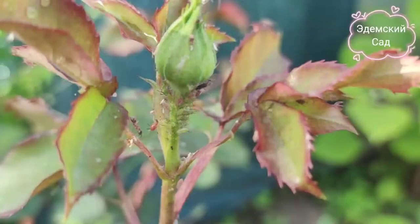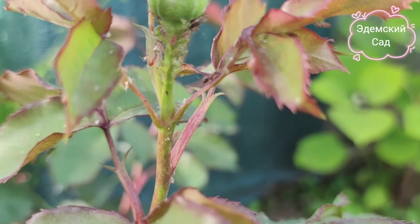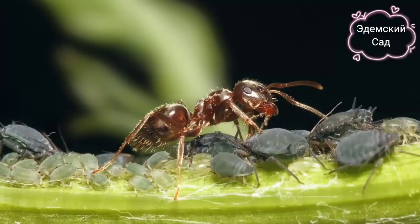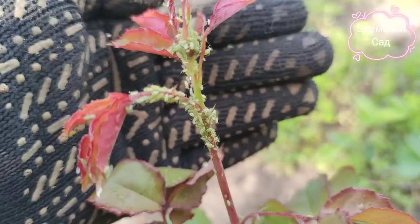Ants love the dark sticky substance that aphids secrete, so ants will diligently bring insects to your rose bushes and graze them there. If you notice ants running up and down the stems of roses, check for aphids and get rid of both before your flower beds turn into pasture.